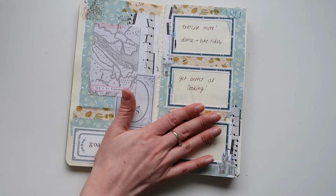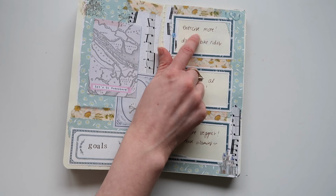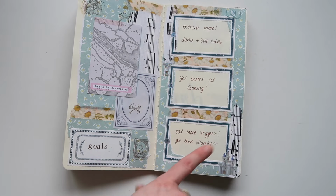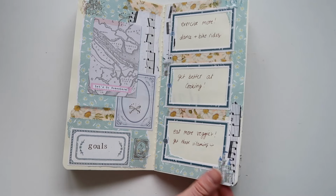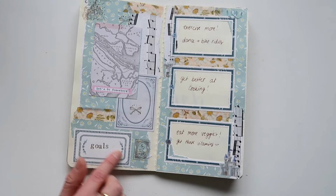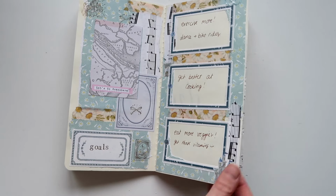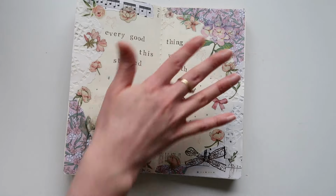So then here are my goals for 2024, which were exercise more, dance and bike rides, get better at cooking, and eat more veggies. And I'll be honest, I have not been great with these resolutions, so I really need to get back on this. But I do tend to create a goal page at the start of every new year, just something simple to keep me on track, but this isn't particularly keeping me on track.